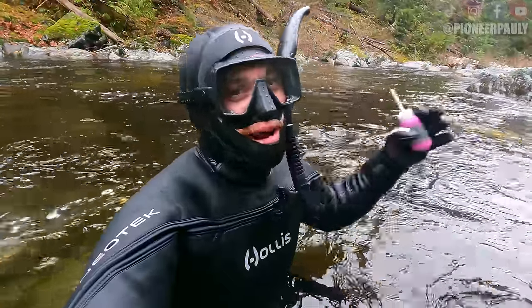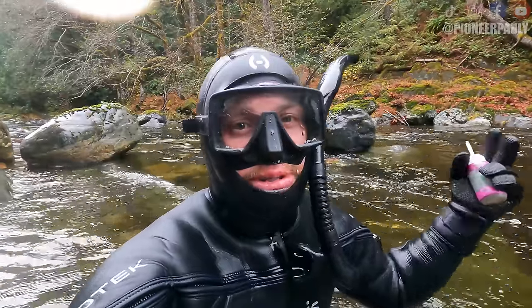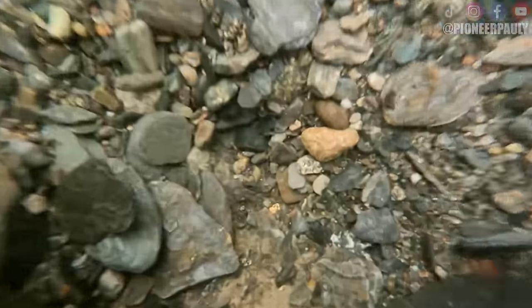Making my way to the bottom, and I just found our first nugget of the day. I can't believe how much gold there is on this river. Oh, man.